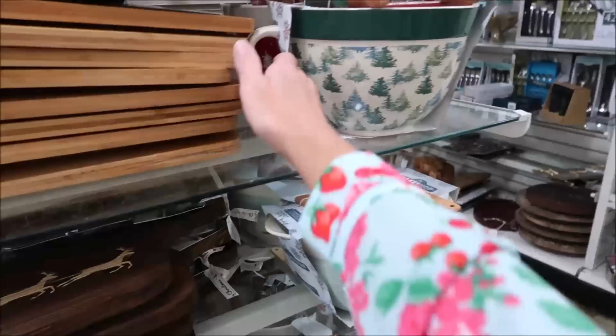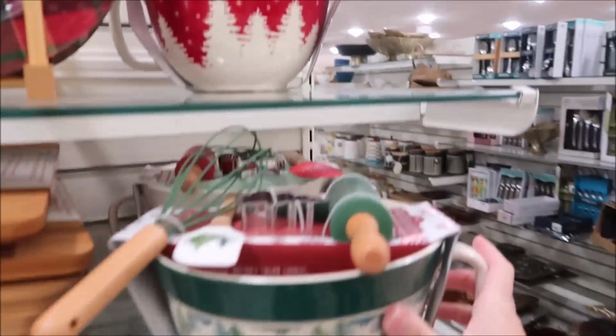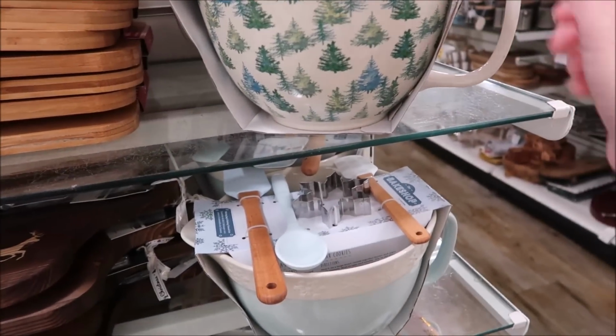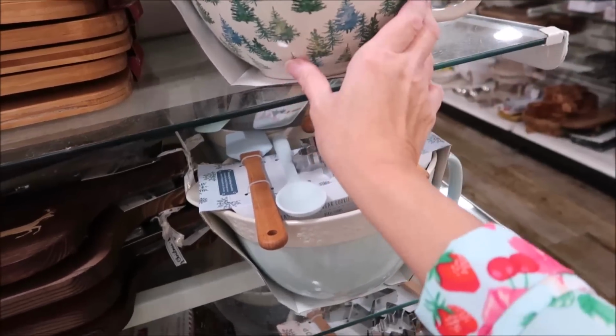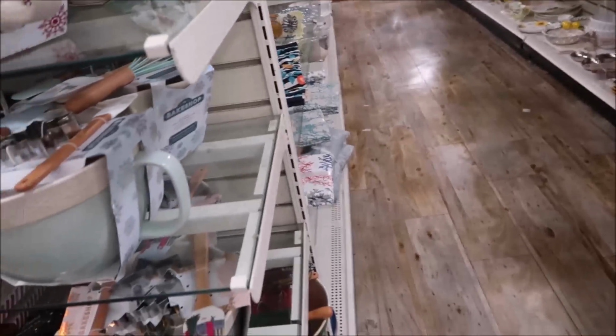This is what I've talked about with these batter bowls. They're really, really nice because you can put your mixes in them and then you have a spout and you have a handle. So you can hold the handle with your left hand and then stir with your right hand if you're right-handed. And they're really, really nice. I'm gonna look at the plates down there real quick. Okay, yeah.